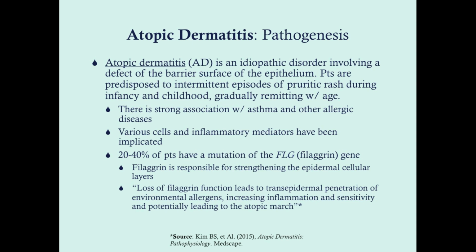The other theory, which I find more compelling, is called the epidermal barrier dysfunction hypothesis. And the theory here is that there's some kind of genetic problem that leads to a primary skin barrier defect. So we're kind of working the opposite direction from the primary immune dysfunction hypothesis. So there's some kind of genetic problem that leads to a skin barrier defect, which allows the entry of allergic antigens, and then that allows for the production of cytokines, which then leads to the inflammation. So kind of the reverse.